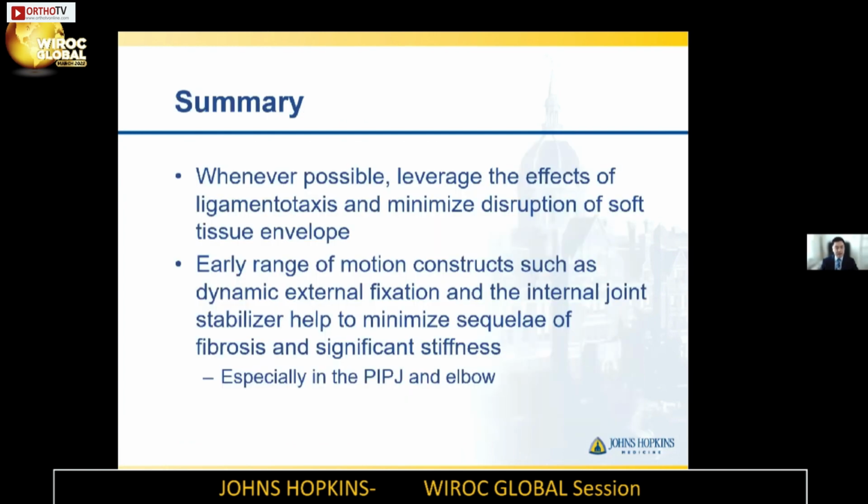So in summary, a few key points I want to leave you with is, whenever possible, leverage the effects of ligamentotaxis and minimize disruption of the soft tissue envelope. And this is really crucial, especially for PIP joints and PIP joint fracture dislocations, as those condyles and condylar fractures can really undergo avascular necrosis very easily. Additionally, early range of motion constructs such as a dynamic external fixation and the internal joint stabilizer really helps to minimize the sequela of fibrosis and significant stiffness. And this is really noticeable in the PIP joint and the elbow, which are two joints of the upper extremity that get very stiff very quickly.